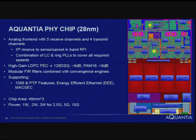We use the same LDPC, and while we get about 8 dB LDPC coding gain for 128 DSQ, that becomes over 9 dB because of the Gray-coded PAM16 that we use there. The FIRs, the cancelers that we have for echo, NEXT and FEXT cancellation, are here, as well as linear cancelers. And the features that we support are precision time protocol, Energy Efficient Ethernet, which is very important to manage the power management of the system, where when the links are not always running, you can completely shut down or almost bring it down to like 90% off, and also MACsec security.